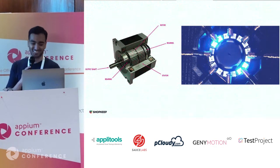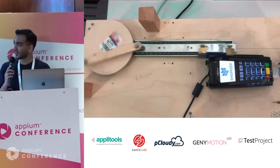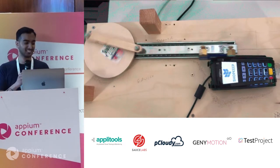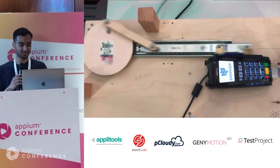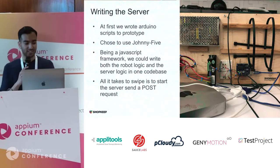This is pretty slow. And as you can see, this is the card reader going on and on, swiping the credit card. By far, this is literally my favorite GIF, and everybody in the company just feels so satisfied looking at this GIF right here.